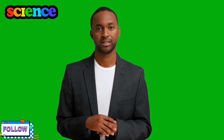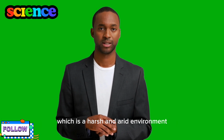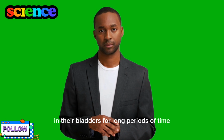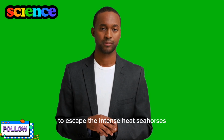Desert tortoises. Desert tortoises live in the deserts of North America, which is a harsh and arid environment. They have adapted to this environment by storing water in their bladders for long periods of time, as well as being able to burrow underground to escape the intense heat.